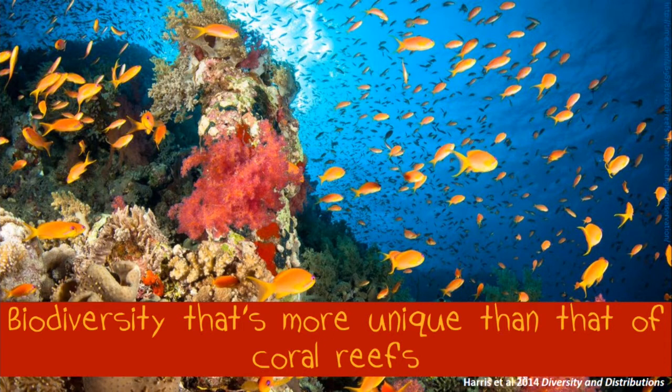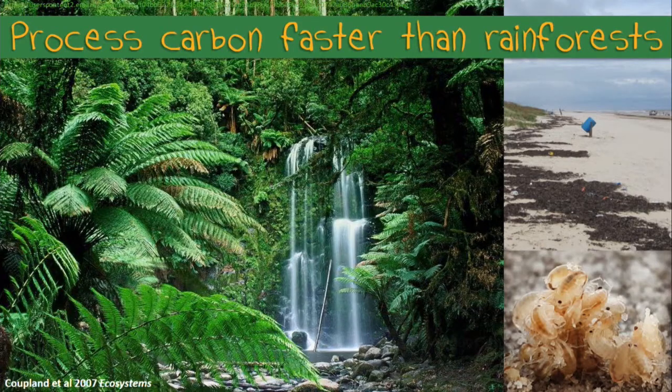And not only are these bugs special, because we find them nowhere else in the world, they also do really important things. So in these piles of seaweed and kelp that wash up on the beach, animals process carbon faster than what rainforests can. And it's mainly by those little sandhoppers and their microscopic friends.